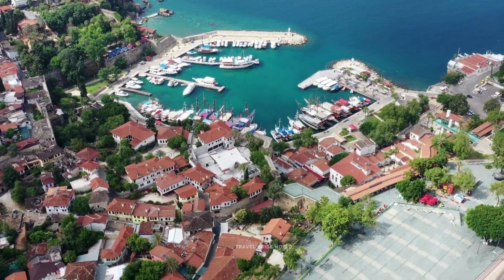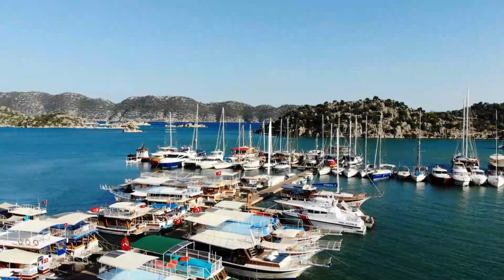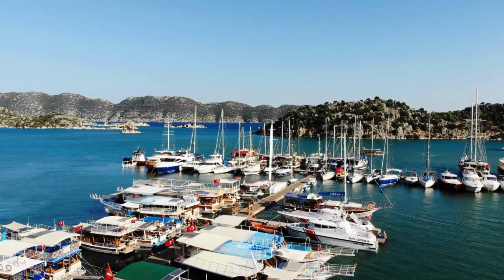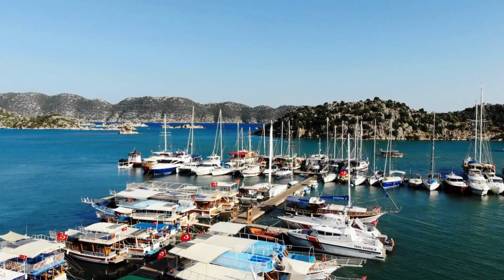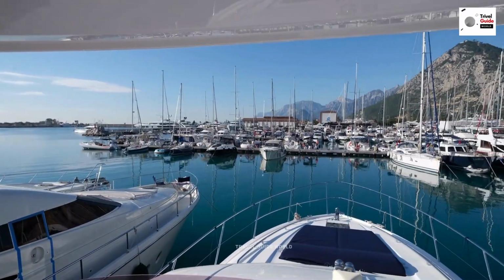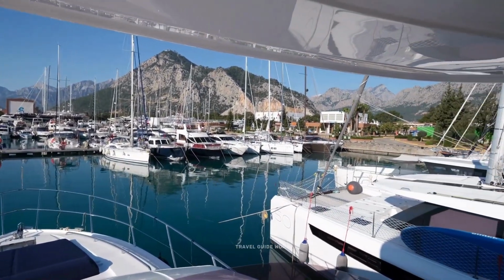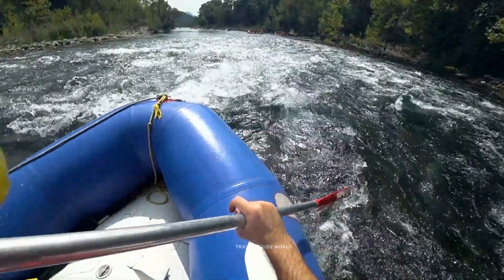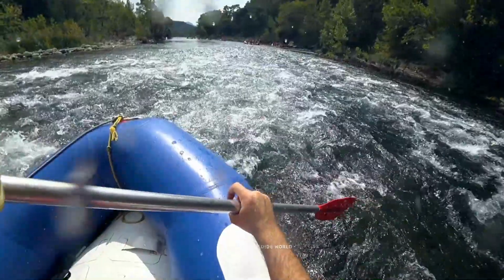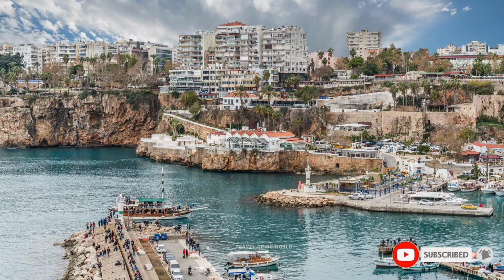From thrilling water sports and invigorating hikes to tranquil boat rides and relaxing spa treatments, there's something for everyone. And as the sun sets, the city comes alive with music, dance, and festivities, offering a taste of the vibrant Turkish nightlife. Now that you've got a glimpse of what Antalya has to offer, let's delve deeper into the city's famous landmarks. With this guide, you're already on your way to experiencing the best of this sparkling gem of Turkey. So pack your bags, lace up your walking shoes, and get ready for an unforgettable journey through Antalya.